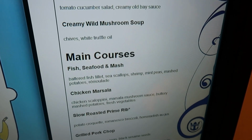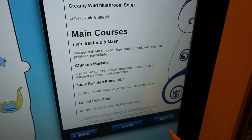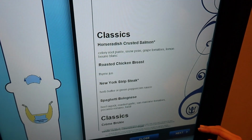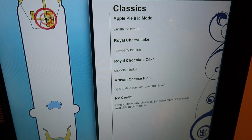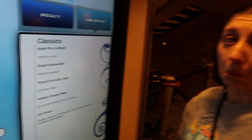Yep. Now these main courses are for tonight. Oh, they had the prime rib tonight. Not a bad choice. Baked polenta, and then again classics. These you can get every night. And desserts. They have a lot of classic desserts, usually only one or two special ones. Oh, they're just listing the classic desserts for tonight. Nothing special. Getting a little lazy.